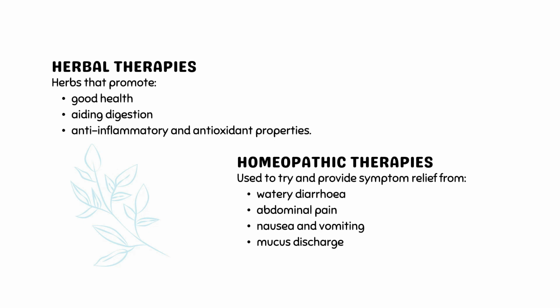The most common homeopathic remedies that have been used to provide symptom relief in those with IBD include aloe vera, arsenicum album, bryonia, lycopodium, mercurius solubilis, nux vomica, and podophyllum. They are used to provide symptom relief from watery diarrhea, abdominal pain, nausea, vomiting, mucus discharge, but care should be taken when having these, and medical advice should be sought before using any of these.